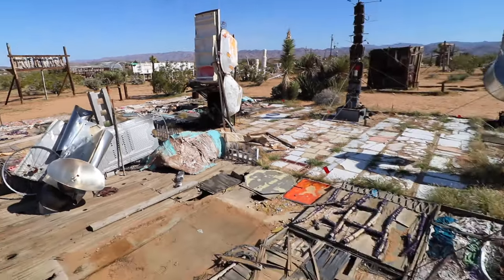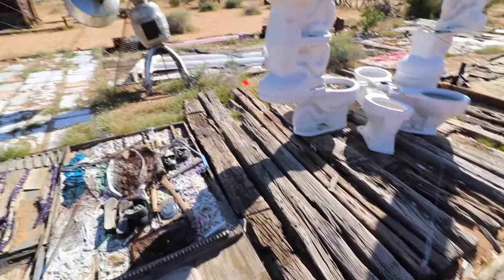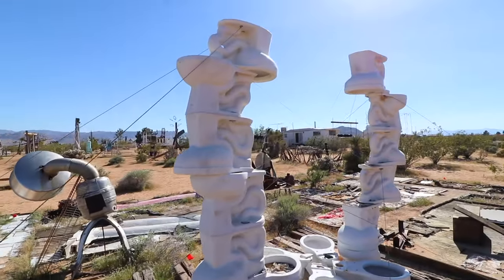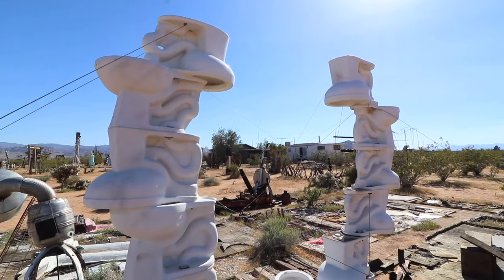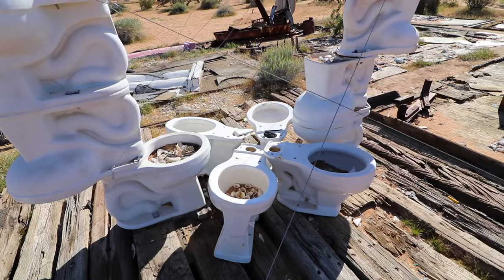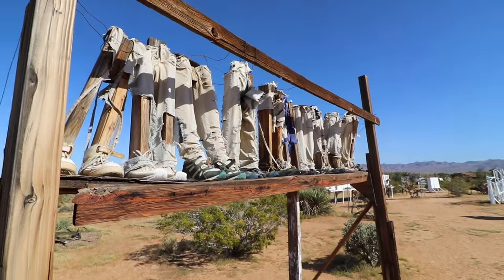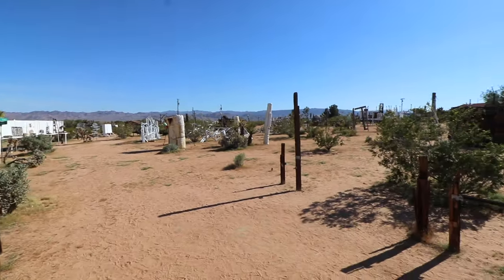There are a lot of crazy, wild, creative people that create stuff like this all the time, but typically, when they die, these places are usually bulldozed and forgotten really quickly. I mean, you could see how someone could come out here and see this all as just a pile of junk. But thank God, much like Salvation Mountain out by the Salton Sea, this artistic desert treasure is being preserved.